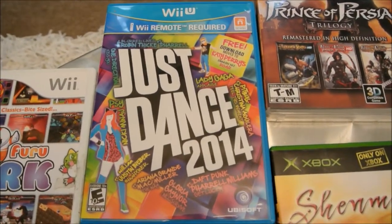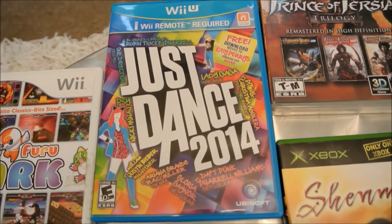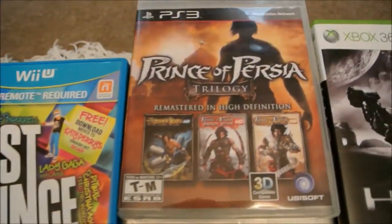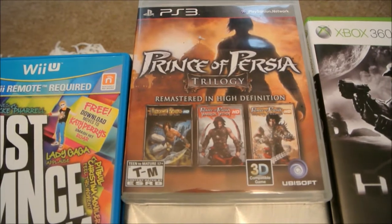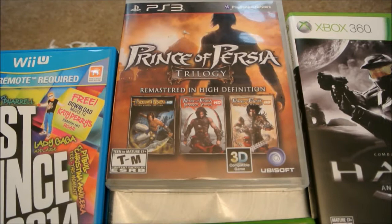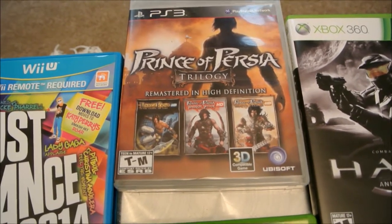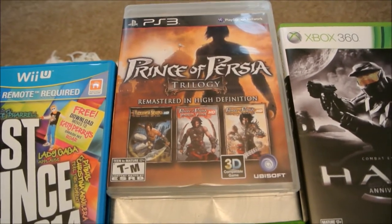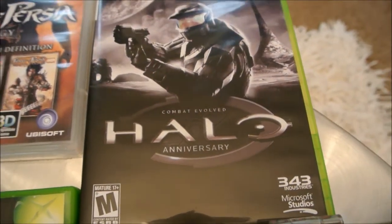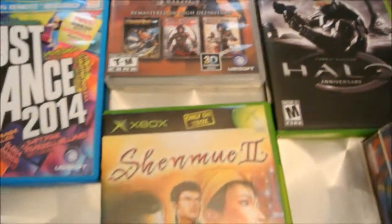Just Dance 2014, that was $15, but when I brought it to the front, the lady just rang it up and used a coupon, and I got it for free. That was good. Prince of Persia Trilogy, this was also $15, but this was at a different store. I brought it up, and she looked at the coupon and said, oh, the game needs to be $9.99. So she lowered the price of the game to $9.99 and then gave it to me for free. So that was good. Halo Anniversary Combat Evolved, that was $7.99, so I got that for free after a coupon.